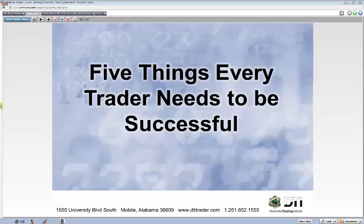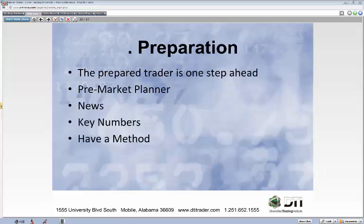That makes a trader successful, since we've been beating ourselves up here lately. Preparation. This goes back to our plan. We need to prepare ahead. We need to be looking ahead, seeing what we want to do. We need to have some sort of a pre-market planner.